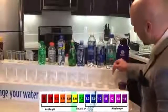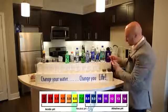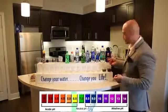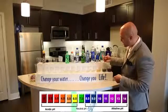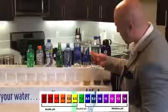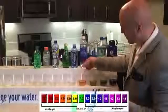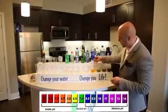Now we have Fiji. Let's take a look at Fiji, and it's a green. Right? So not only did it test positive for oxidation, but actually it's showing to be a green, which is more of a neutral. We want the best. Smart water, showing you that it's actually not so smart. As you see here, it's kind of like a yellowish green, and it also tested positive for oxidation. Here we have Aquafina. And as you see here, ooh, it's like a bright orange. We definitely don't want that.